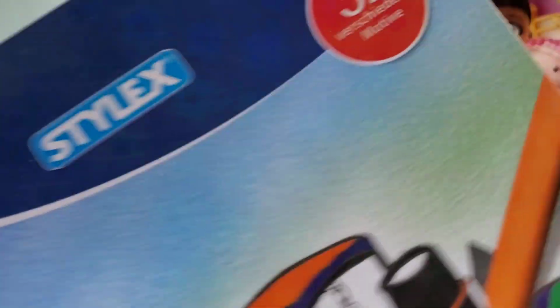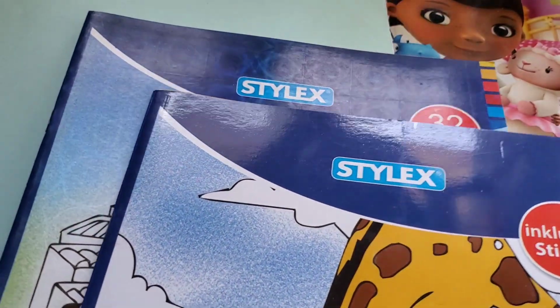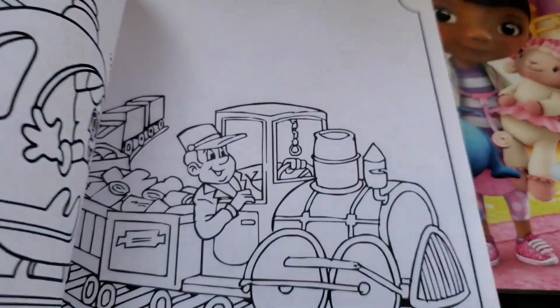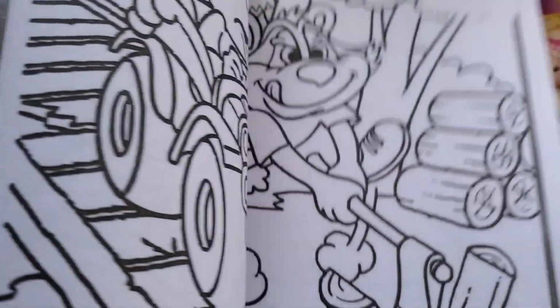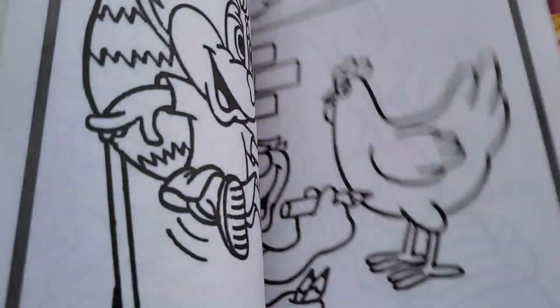And then there's another one here. Wait, yeah, and then there are these two. Yeah, these come with stickers inside. I think I took the stickers out, but the pages are still there to color. I think I referenced this too for a video. Yeah, this image right here I referenced.